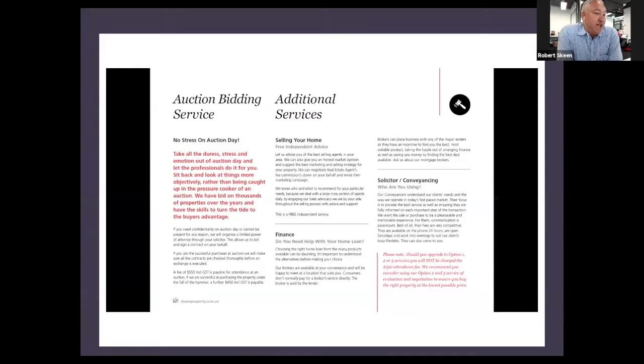Okay, a couple of additional services we have. We do an auction bidding service. So if people have found their dream home and they haven't bid at auction before, it is quite daunting. If anybody's been to auction, I'm sure you know what I'm talking about, or if you've seen it on TV. Usually there's 150 people there, the auctioneer screaming at you, the agent circling you like sharks. You're already emotionally stressed because it's that sort of pressure cooker. We can go in and take all that away.